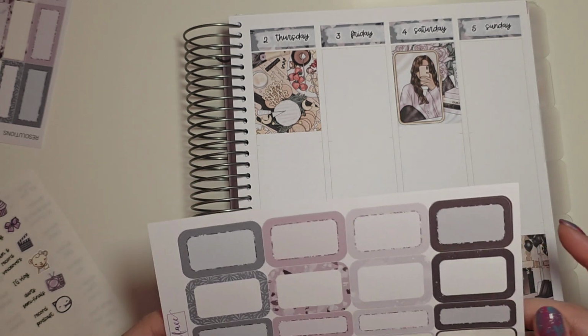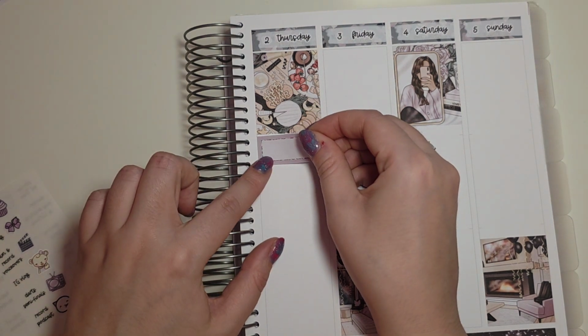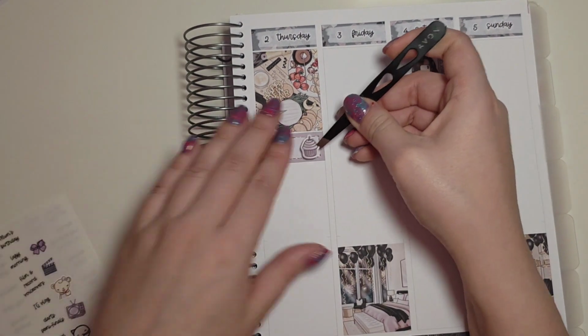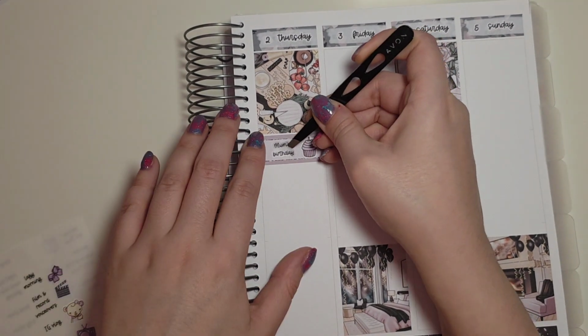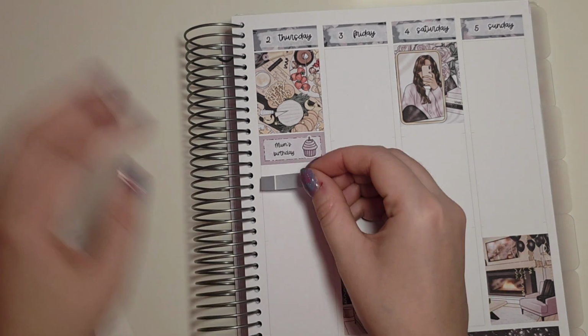So on to Thursday. First things first, most important, Thursday was my mum's birthday. So I'm just marking that with another cupcake from Plannerface. Then Theodora and I had a very, very lazy day.